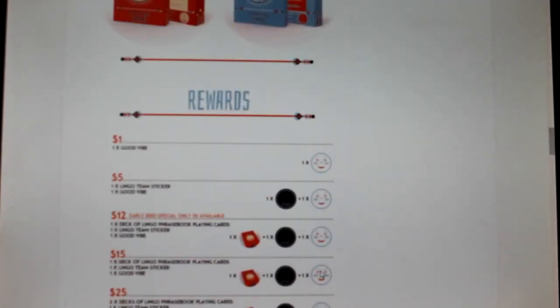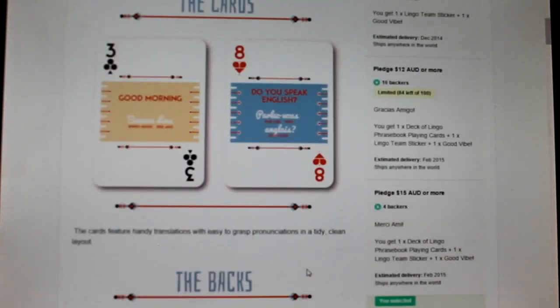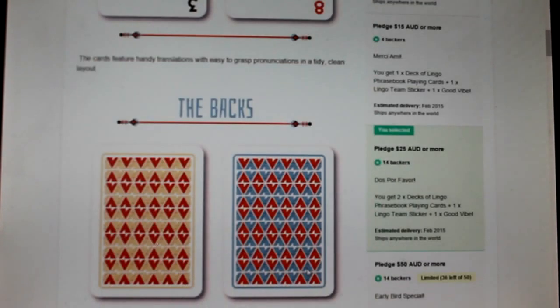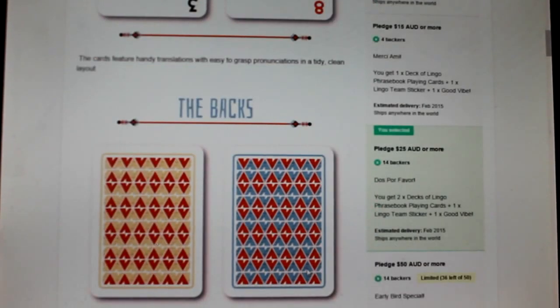The tuck boxes, I mean, I like it. They put some effort into it. It's not a bad idea. It's good for travelers. Being made by somebody in Australia. I don't know who the printer is. They haven't quite decided. I did suggest MPC, Make Playing Cards, to them. And yeah, it's not bad.